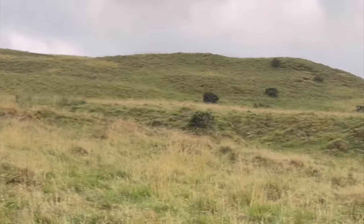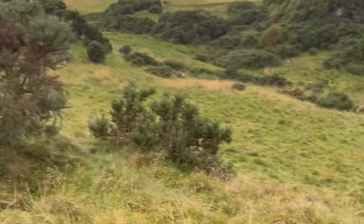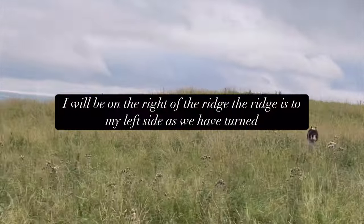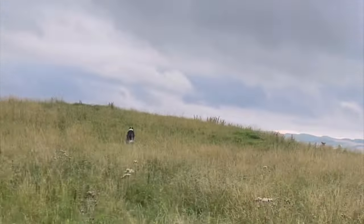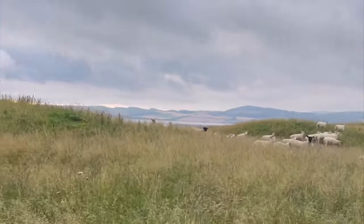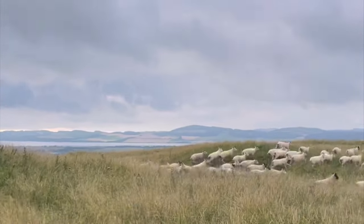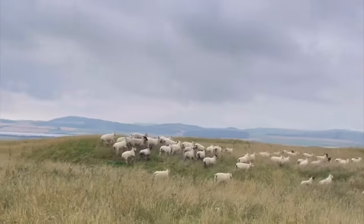We're towards the back of the hill, and there's no more sheep out here, so what we're going to do now is I'm going to come round the ridge of that hill. It's now going to be on my right hand side. I'm going to stick pretty close to the top of that ridge, and the dogs are going to work below me collecting up all those sheep that we pushed across, and then we're going to take those sheep right down to the gate.